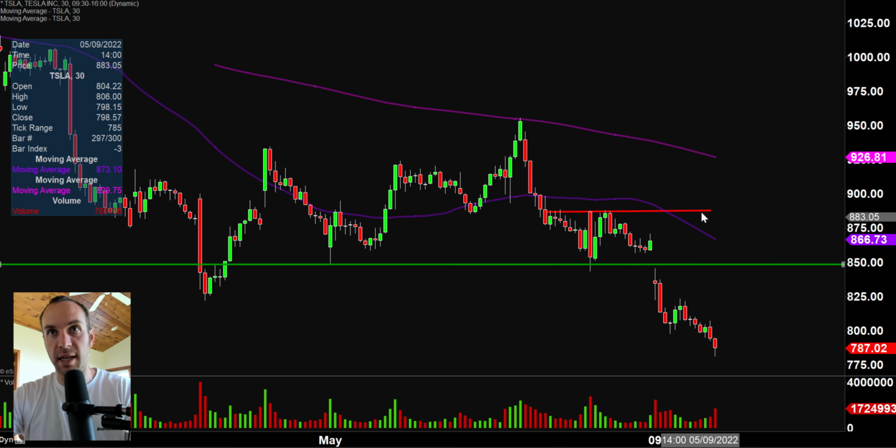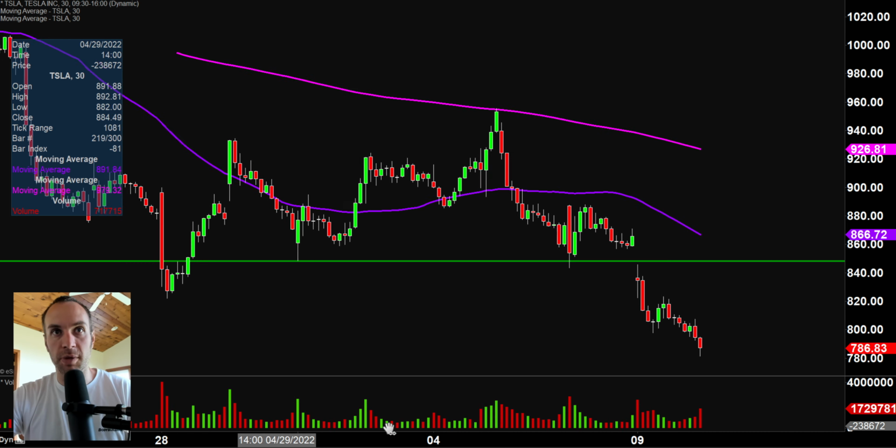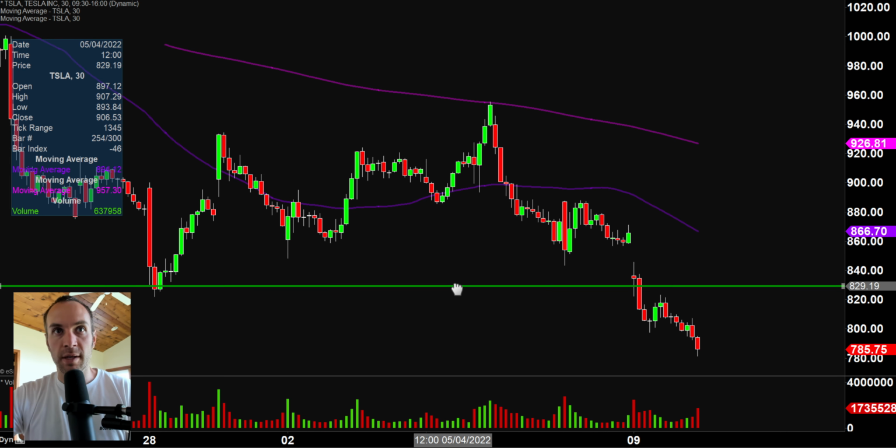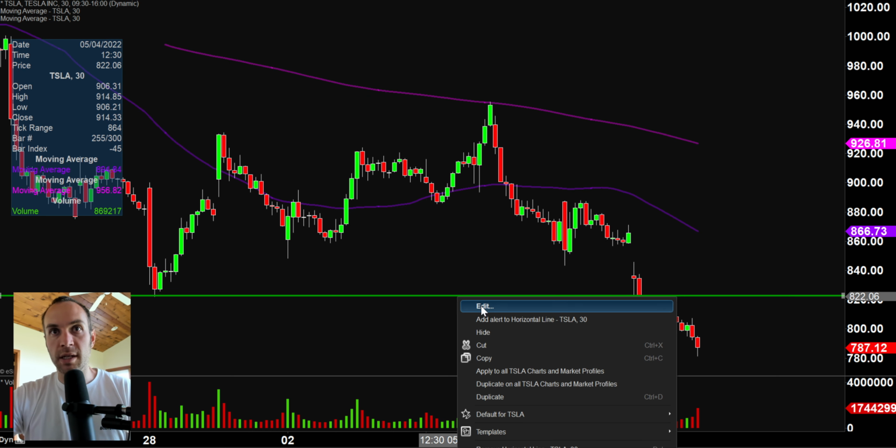Next one, TSLA, Tesla, and what a train wreck it was today on Tesla, but a lot of these tech stocks suffered the same fate, and definitely updates need to be done. So first thing I'm going to do is adjust this area down here because it even broke through that level of support right there at $822, which is now going to be considered a level of resistance.